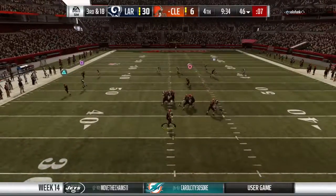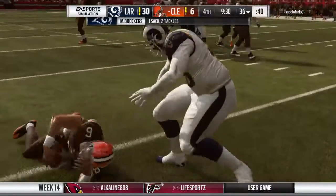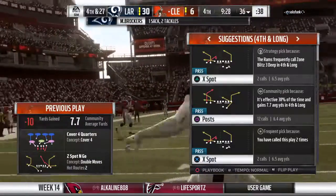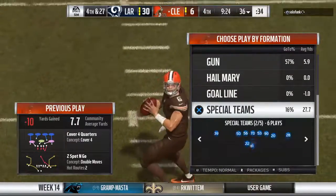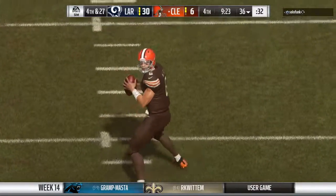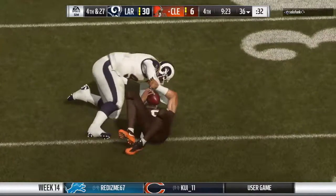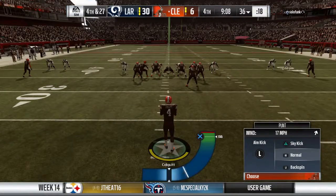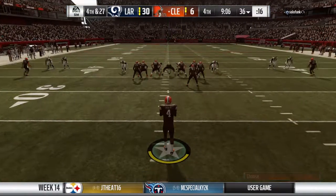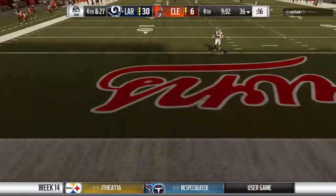From the shotgun. It's Mayfield. And he's going to go down again. Michael Brockers. He's the one to get him, and that's sack number 7 for him on the year. Here's Britton Colquitt now, as he's on for the 5th time here today. He steps into this one, and this is a rocket.